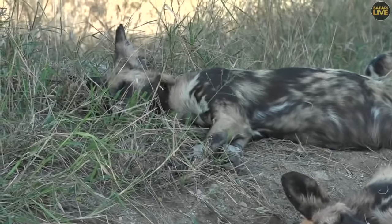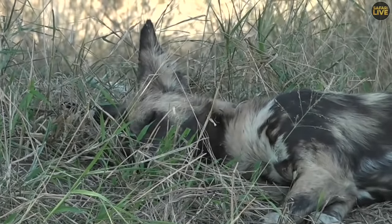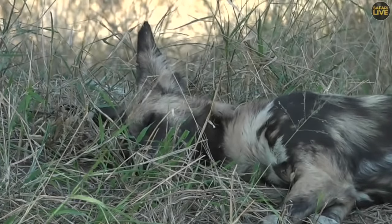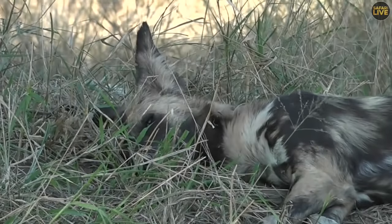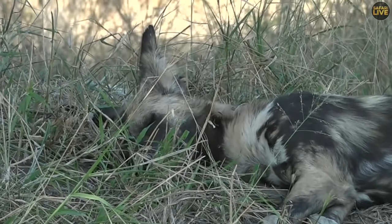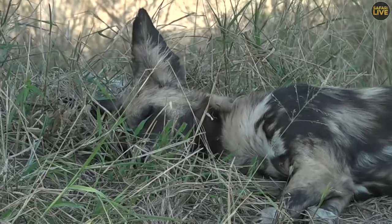But yes, very aggressive and very efficient, and voracious in terms of appetite. Just before the other viewers joined us, I was telling you they can eat as much as three impalas a day, potentially, a pack like this could take out. So they do a lot of damage.